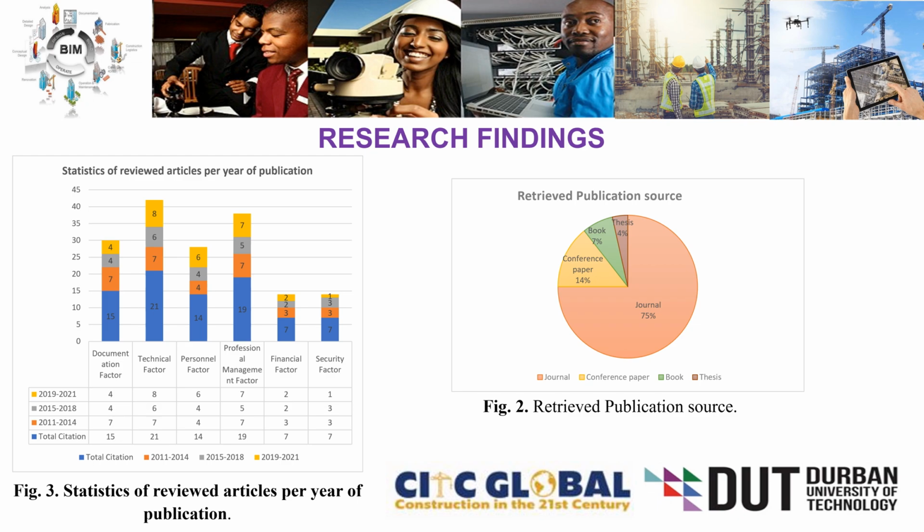Now, Figure 3 shows the statistics of retrieved articles per year of publication. Now, these statistics show us the number of articles that talk about each of the classified barriers grouping. Now, for instance, for the documentation factor, we have 15 articles that talk about this barrier from the 56 documents retrieved. Likewise, technical factors, we have 21. Personal factor, we have 14. Professional management factor, we have 19. Financial factor, we have 7. Security factor, we have 7.